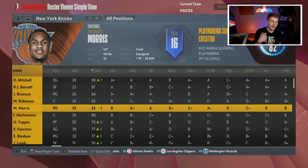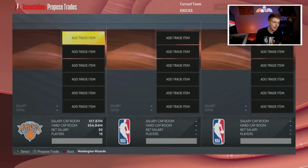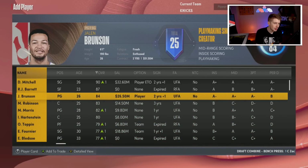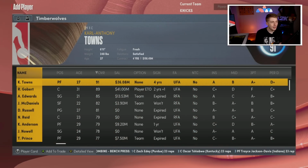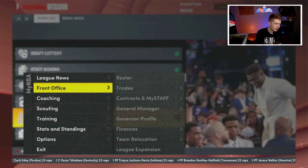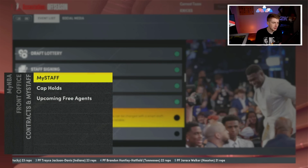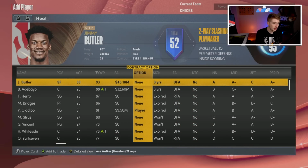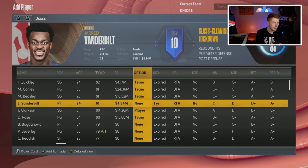I have an idea that I kind of like for us, because I feel like he'd fit perfectly for what we need right now. We have a lot of scoring between Mitchell, RJ Barrett, Jalen Brunson. I understand this guy. There's a couple guys I think we should go for that fit the bill. First and foremost, instead of going for the same guy I usually do, we can try something different this time. And since Jared Vanderbilt maybe could be available from the Jazz, I want to try to pull him off.